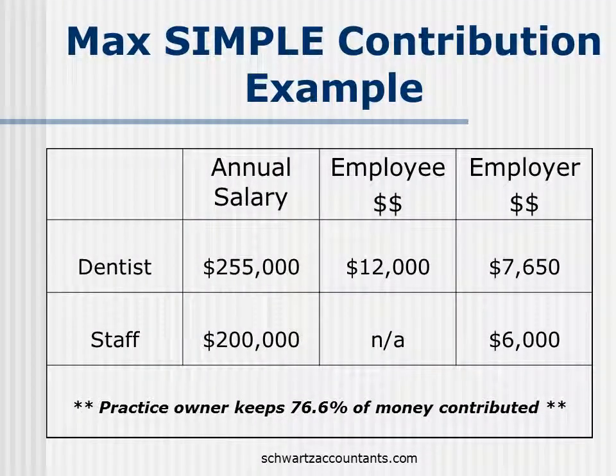Let's take a look at the maximum simple contribution, assuming your salary is $255,000 and your eligible staff members earn a total of $200,000 and all contribute at least 3% of their salary to the plan. In this example, you'll contribute $12,000 through salary deferrals and will receive a matching contribution of $7,650. The salary deferrals for the staff doesn't matter since that money is coming out of their pay, but we do need to include the matching contributions of $6,000. In this case, you put away $19,650 for yourself and are able to keep 76.6% of all the money contributed out of your pocket.